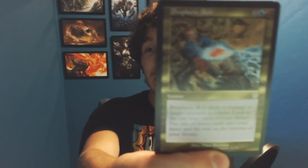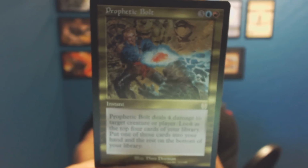And Lumen history. Prophetic Bolt. This is quite cool as well. This one says, deals 4 damage to target creature or player. Look at the top 4 cards of your library. Put one of those cards in your hand and the rest at the bottom. That could be like bittersweet at times. Because if you do have like 2 or 3 really good cards at the top, then you gotta put 3 of them all the way at the bottom. That sucks. Sometimes.